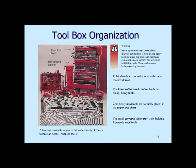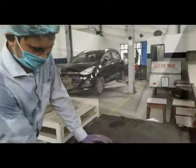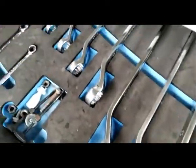Toolbox organization. In the previous slide we explained some tips related to toolbox organization. Always keep your tools organized in your toolbox. Related tools are normally kept in the same toolbox drawer. The lower roll around cabinet holds the bulky heavy tools. Commonly used tools are normally placed in the upper tool chest. The small carrying toolbox is for holding frequently used tools. So here is this toolbox. You should maintain your tools properly in the toolbox. There are so many trays. In the first tray, there are so many ranges.